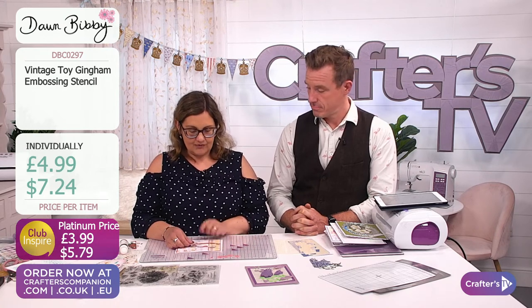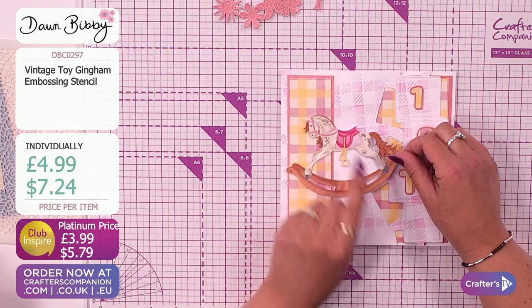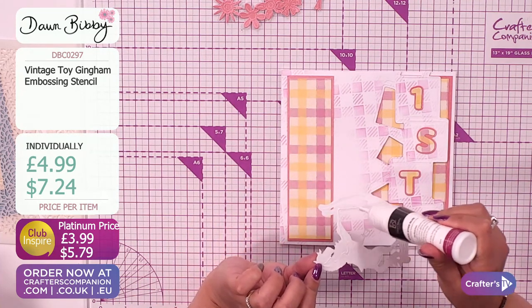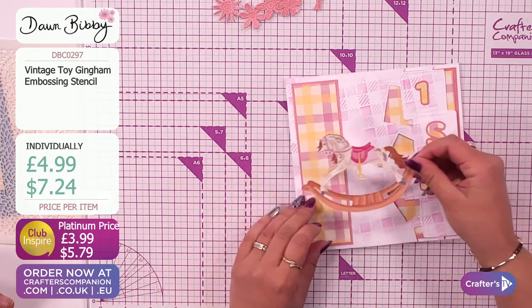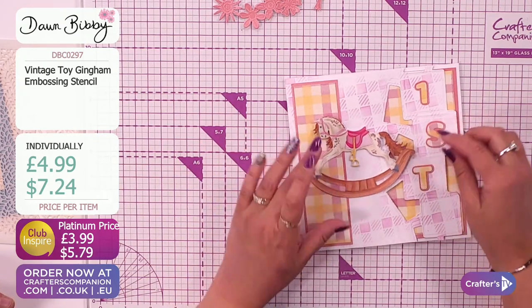So we've then got the rocking horse, and this is from the cut into colour. I've gone with the pink rocking horse. You do get her in two different colours. And with the dies, you get the saddle individually, don't you? Absolutely. So I could have cut that into a yellow cardstock or whatever I wished.